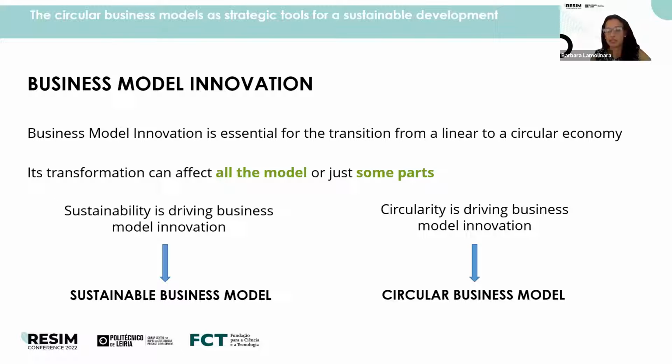and we will go to an innovation of a business model. I mean, when we want to innovate a business model which was linear, we will innovate it in a sustainable way. We will then have a sustainable business model. If we innovate a business model towards circularity, we will have a circular business model. Of course, we can change a part of the business model, or we can change the whole business model. So it depends on the kind of business, of course. For some businesses it is not possible to change the whole business model.